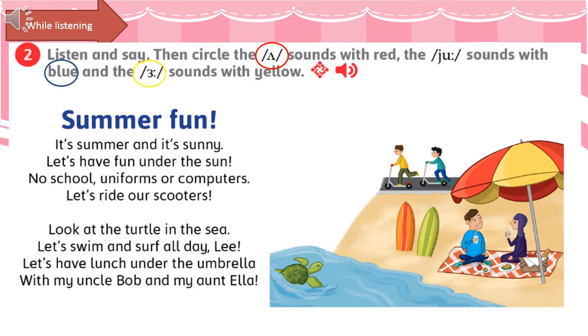Listen again and say, then circle the a sound with red, the u sounds with blue, and the e sound with yellow.